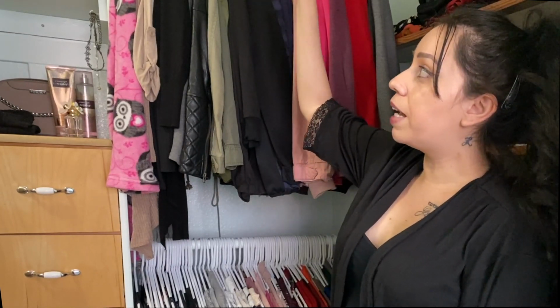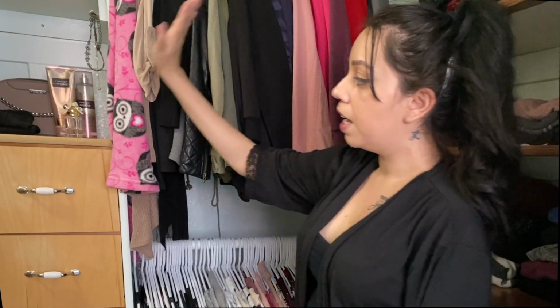And then on the very bottom I have all of my shoes. And then over there, like you saw, I have my hats on the very top. I have all my beanies, my scarves, my gloves in the middle one. And then right here I decided just to put my everyday items.